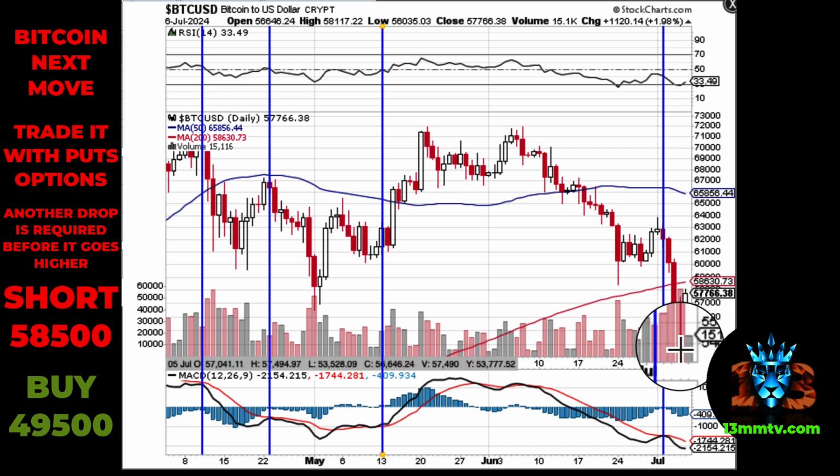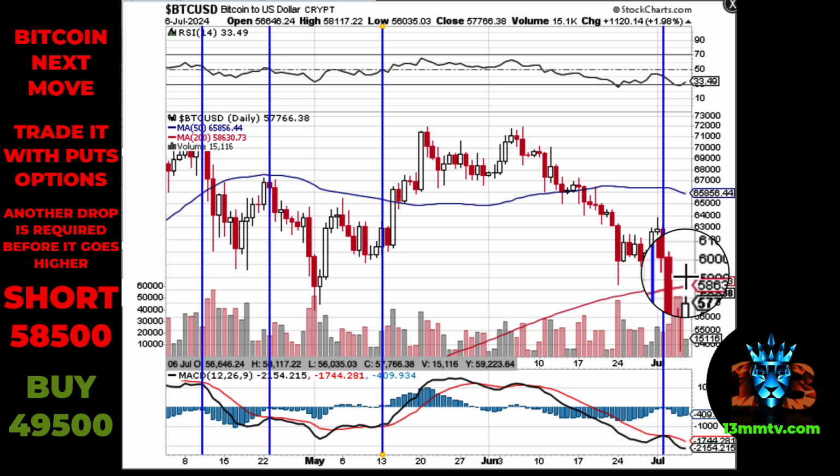So if you traded it with a 13 Market Moves coach on Friday, we actually told you to buy MSTR calls and COIN calls because those were the options plays that were taken, and we reversed the Bitcoin trade and Ethereum trade from staying bearish on it all the way to 53,000 and some change. We didn't close it at 53,333. We closed it around 54,000 because that was our target. It dipped slightly under it.